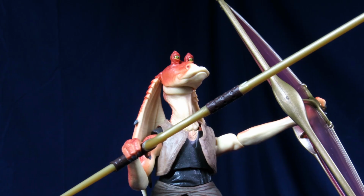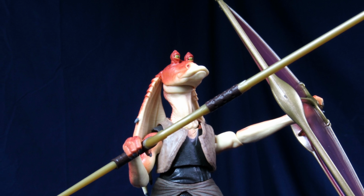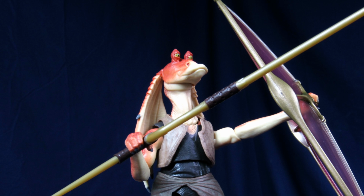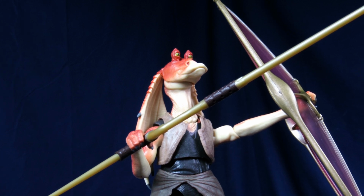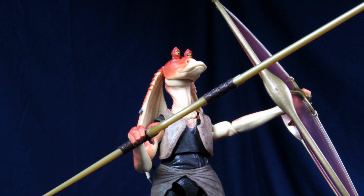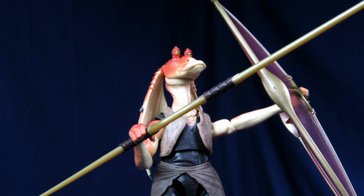So overall for the Black Series Jar Jar Binks, this figure's cool. I don't know about $30 cool. Whoa, he's $30? He was 19. Nope, he costs $10 more than your standard Star Wars figure. So Darth Vader would be cheaper than Jar Jar here.